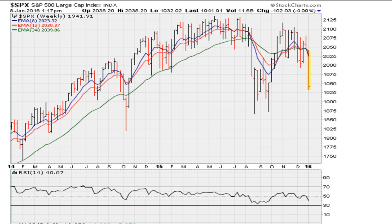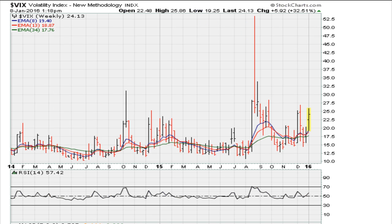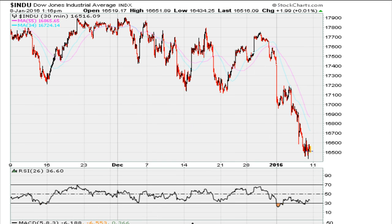After a rough week for the markets, S&P 500 down about 5%, let's take a look here because the VIX is trading above 20. So we've got the VIX trading at 24, suggesting that we can still use short-term charts. Let's take a look at the Dow on a 30-minute chart. I want to show you some of the resistance levels going into the close of the week and close of the day. You can see there's a resistance line if you draw the recent highs on the 30-minute chart.